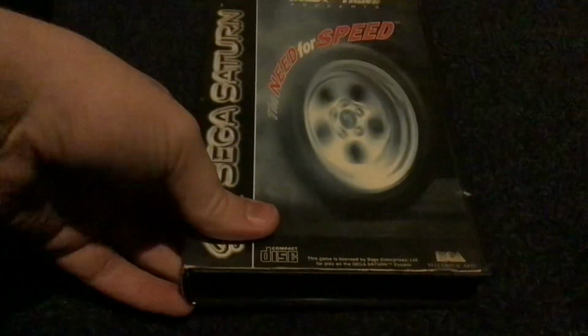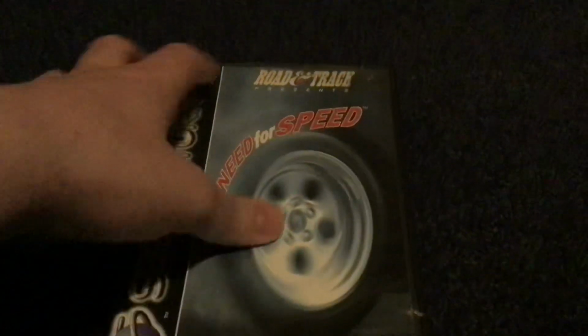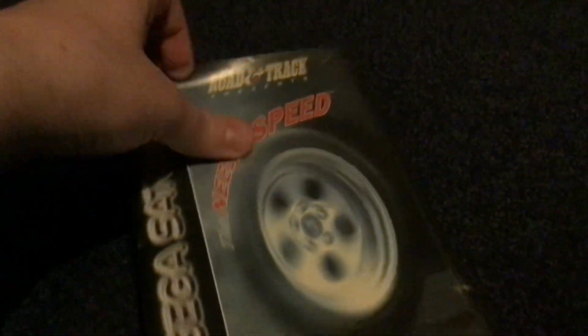Next up is Road and Track Presents The Need for Speed, the first ever game in the now popular Need for Speed series. Well, back then it wasn't. It was just a tie-in to the Road and Track magazine before Electronic Arts made it into its own thing. Developed by EA Canada and published by Electronic Arts.